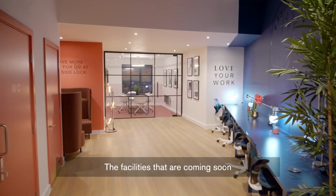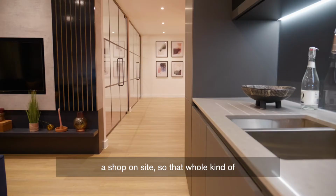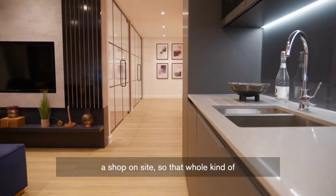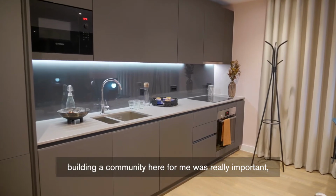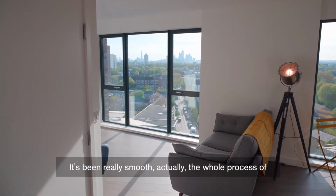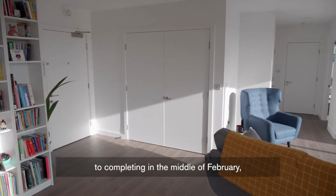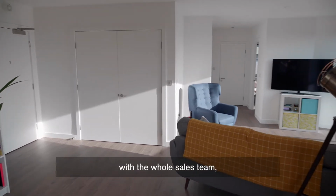The facilities that are coming soon, such as the shared workspaces, there's going to be a coffee shop on site, a shop on site, so that whole building a community here for me was really important and nothing quite compared. It's been really smooth actually, the whole process of initially looking at Leaside Lock to completing in the middle of February has been really smooth and really professional with the whole sales team.